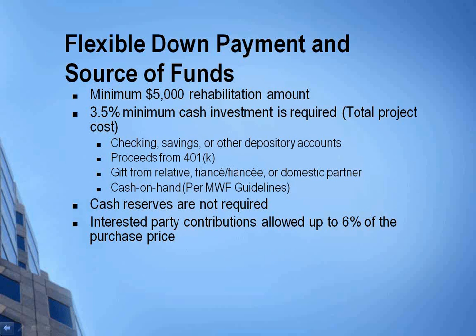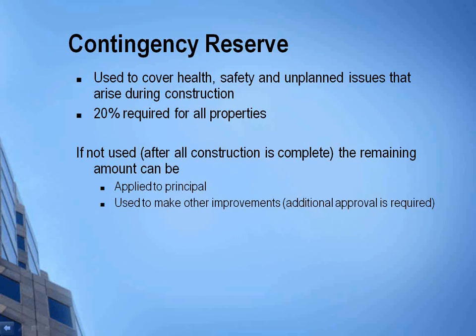It is believed that sometime in the near future, the 6% is going to drop down to 3% as early as a couple months from now. So if that's the case, it's whatever the interested party contributions are at the time you're originating your loan.